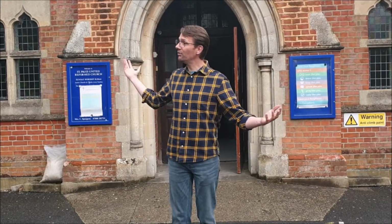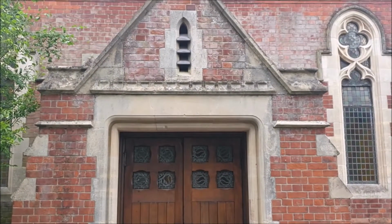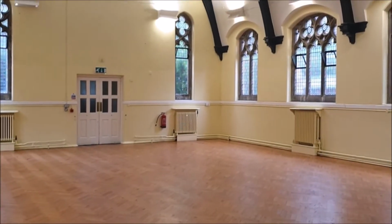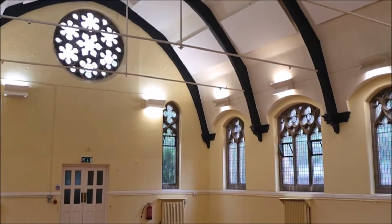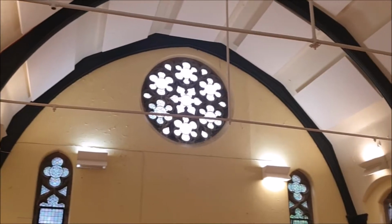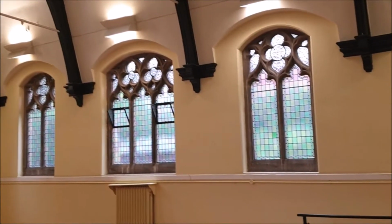So number one, we start with the buildings themselves. Construction on this site started with a hall and additional rooms, completed in May 1901. It now serves as our large hall, which is used for various church events as well as community activities, like children's parties, wedding receptions, Pilates, and so much more.